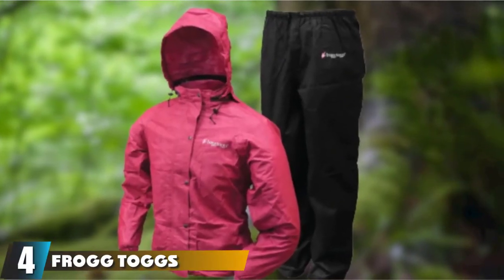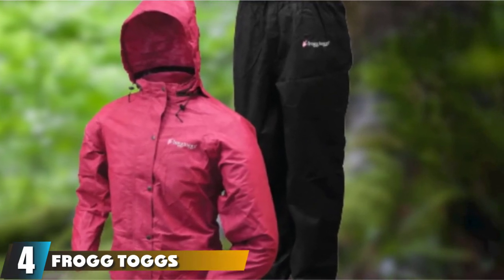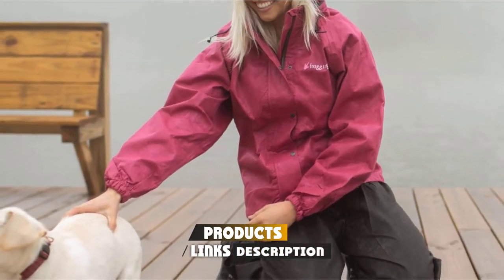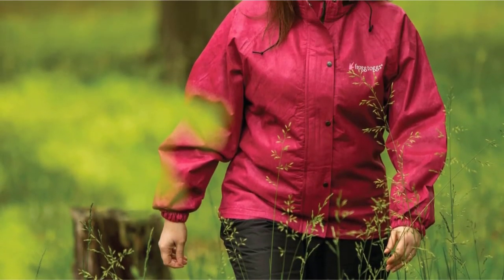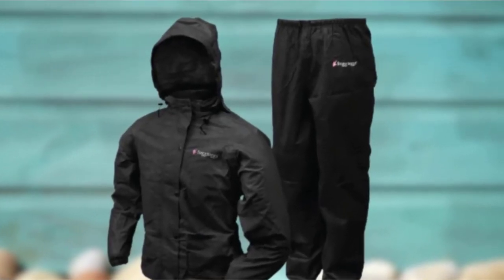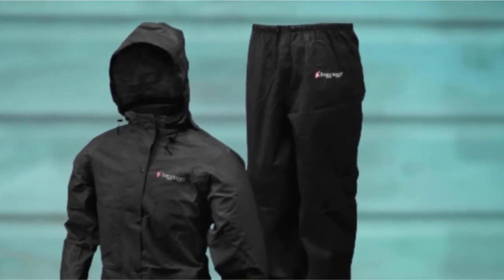Next at number 4, we have Frogg Toggs All-Purpose Rain Suit. The Frogg Toggs All-Purpose Rain Suit can keep you toasty, warm, and dry throughout any adventure. The suit is made out of a top-quality polymer to keep moisture out. Since the layers don't incorporate weaving, the fabric can do this without limiting airflow. Effectively, it just causes the water droplets to keep falling, keeping your skin warm and dry. It comes in 4 different colors, ranging from black to neon.